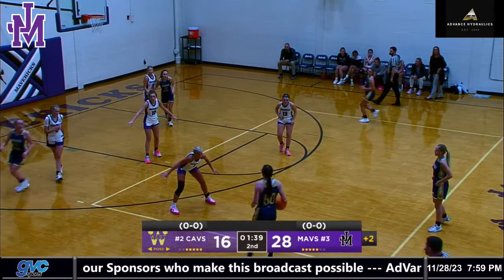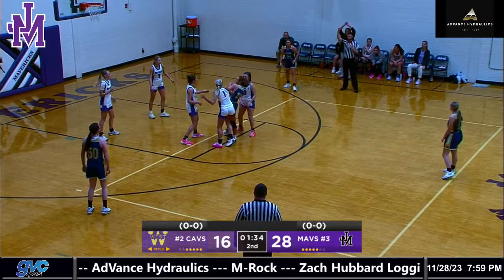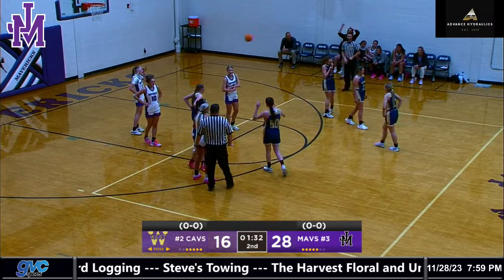Seeing why she's worked her way into the starting lineup here in the first half of this game. Pass into Treadway. Treadway is surrounded by Mavericks there. We're going to get a foul. They might be calling that.